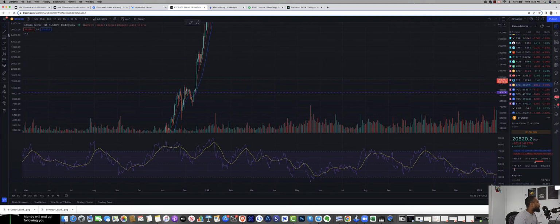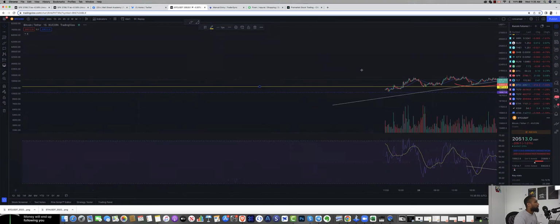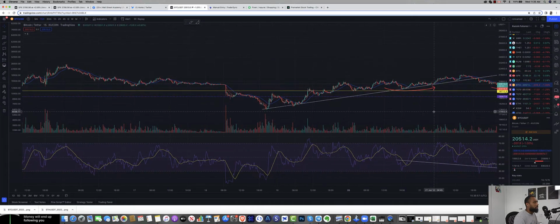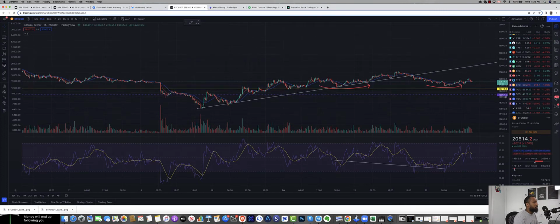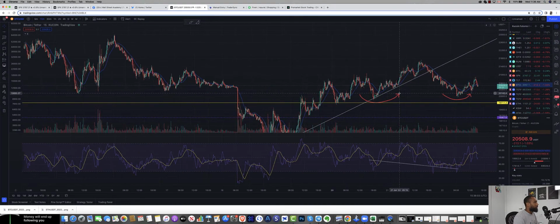We have a daily support here, so let's just line these. Let me put it back in. So we have a support zone here. If we look over here, that support zone is very close to the double bottom that was being made.